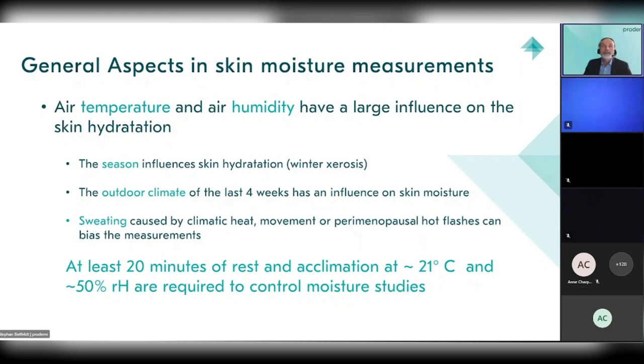Skin moisture finally depends on the water in the skin, and the skin is in direct contact with the air. The air has temperature and humidity, and this clearly influences the results, so it has to be controlled well. And it is not only the temperature and humidity in the room where you measure, it is also the season. We know that in winter especially, we have this phenomenon of winter xerosis, meaning dry skin due to the dry air inside the building. It's not outside. It's because we're heating our buildings, and the air gets very dry inside when you heat the rooms in winter.